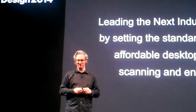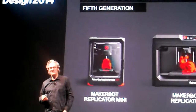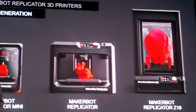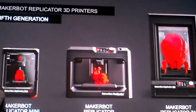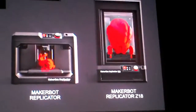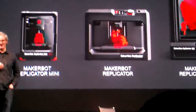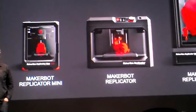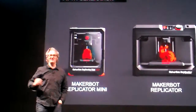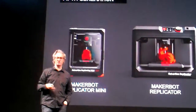We're leading the next industrial revolution. So there. We just dropped these 3 printers at CES, and the middle one is shipping as of yesterday, and then the small and the large one, the Makerbot Replicator Mini and the Makerbot Replicator Z18, we're just taking orders and will ship shortly. And what's cool is that even though this looks like 3 printers, small, medium, and large, and I love that that's connected to the theme of the conference, they all have the same infrastructure inside them.